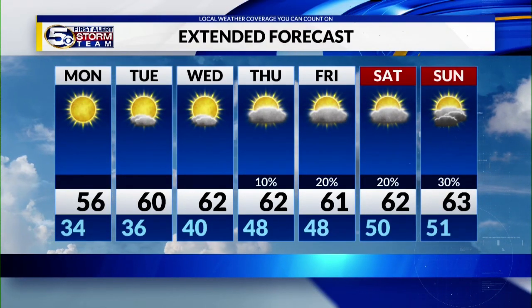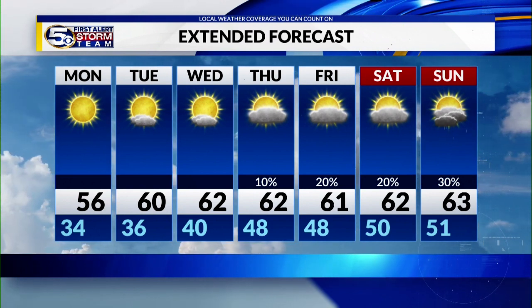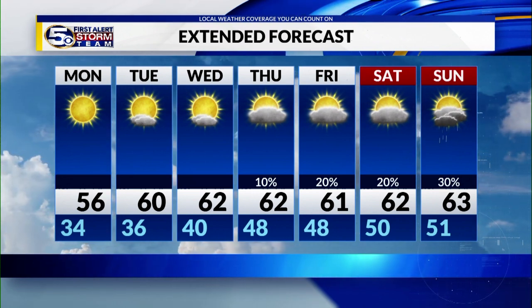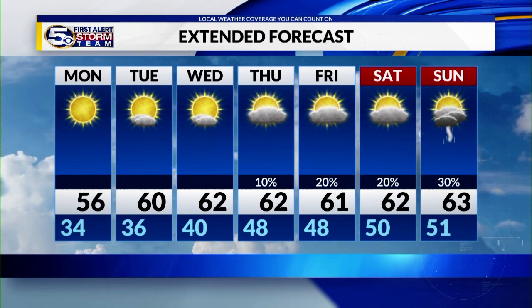You'll see very cool temperatures, though, to start this week. Highs sitting in the mid to upper 50s, some spots reaching the low 60s by Tuesday. Then small rain chances pick up into next weekend. We'll have our next chance of showers and storms on Sunday. Overall, very chilly start, mid-30s overnight tonight.